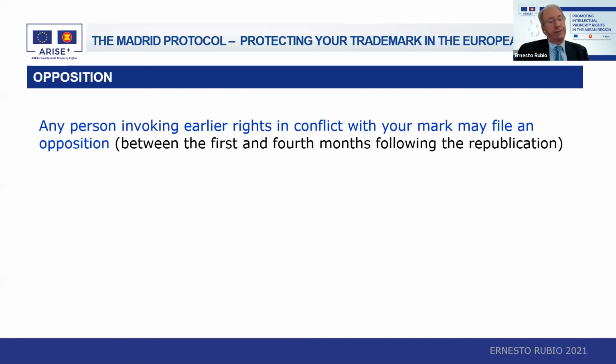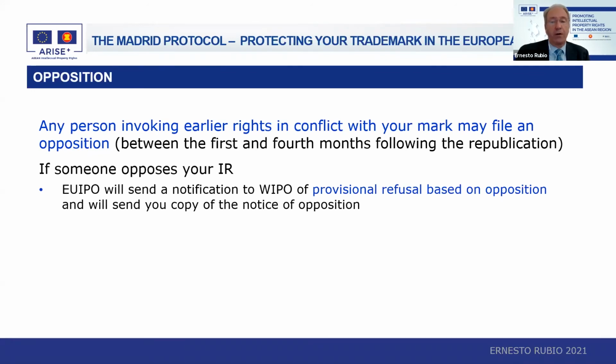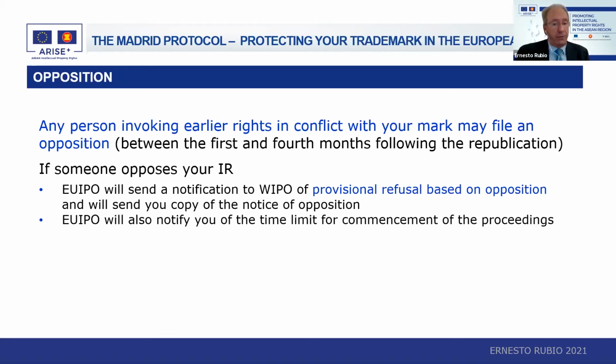Now, any person invoking earlier rights in conflict with your mark may file an opposition, and any person may do so between the 1st and the 4th months following the republication of the international registration by the European Union office. Now, if someone opposes your international registration, the office will send a notification to WIPO of provisional refusal based on opposition, and will send you a copy of the notice of opposition, and it will also notify you of the time limit for commencement of the proceedings, which will normally be within some 2 months or so.